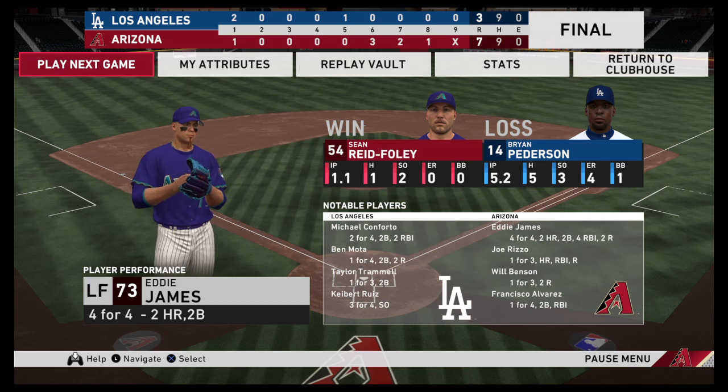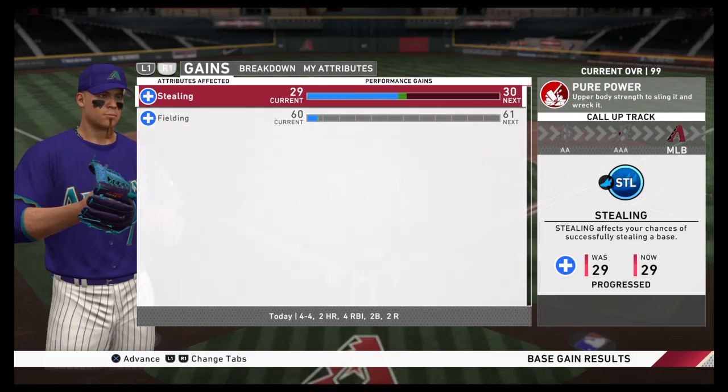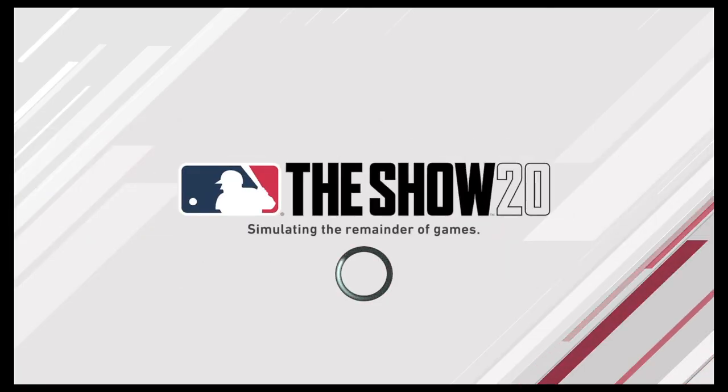The final line score for the ball game tonight. First for the victorious Diamondbacks, 7 runs on 9 hits, no errors. They left 8 men on base. For the Dodgers, 3 runs on 9 hits, no errors. They left 11 men on base.